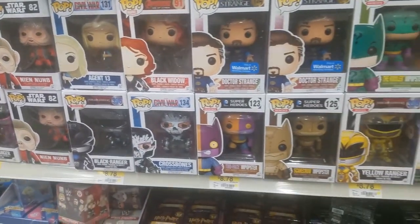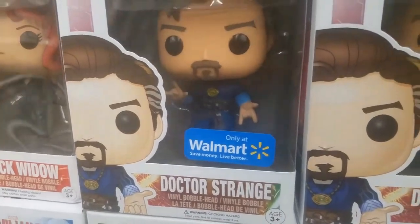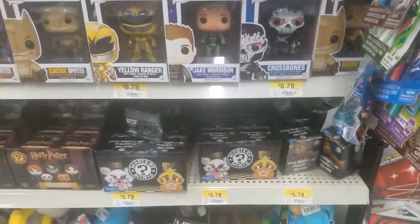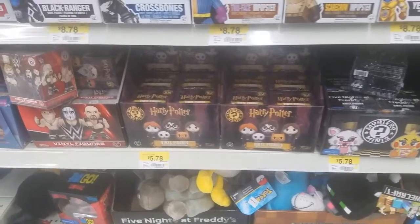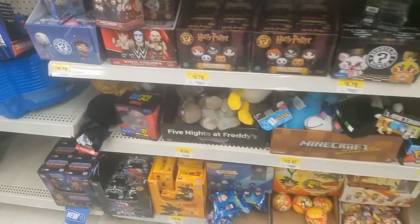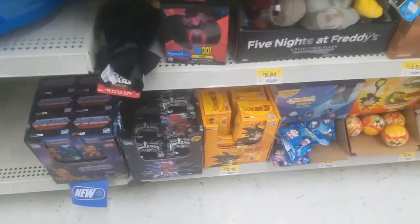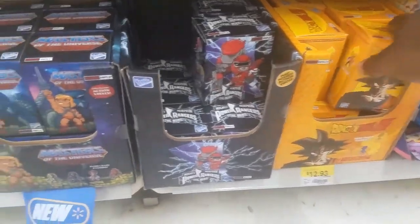And then the Pops, check it out. Like I said before, some of the same stuff, except this store did at least have some exclusives going on. So they had the exclusive Doctor Strange. For me though, I have two other Doctor Strange figures and they're a lot cooler looking than that one. So I don't really feel the need to get a third Doctor Strange. You know, I really like the ones that I have. I do have the Target exclusive, which somebody was nice enough to send to me. And then I also have the SDCC one as well, the summer exclusive.